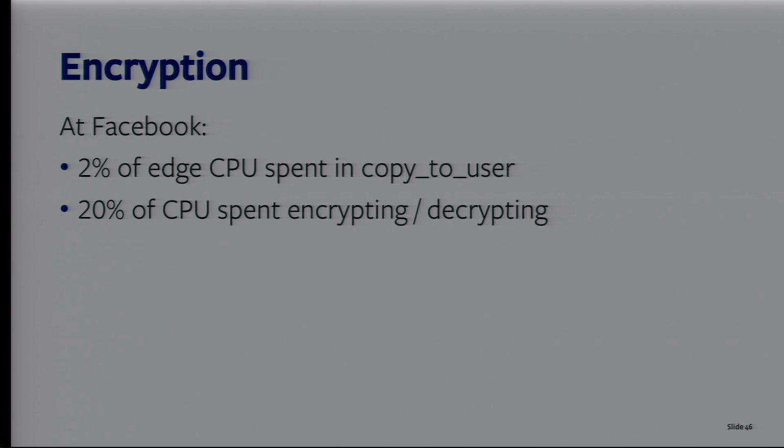Motivators in terms of performance. Facebook doesn't do a lot of static resources. We're mostly a dynamic company. All the things are interactive on the website, but we do have some static resources like profile pictures or other images. These things take up about 2% of the CPU when they're sent out to the user, doing copy to user, copy from user. Literally 2% of our CPU we could save if we had some sort of kernel implementation of a socket. This is not all of our machines. This is just the ones that are serving static resources. So 2% isn't huge. Facebook doesn't do lots of static resources, but it's definitely something that we could save.